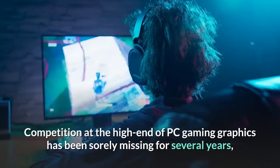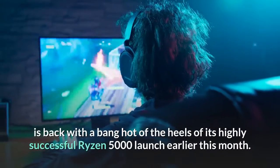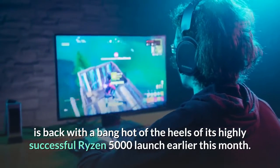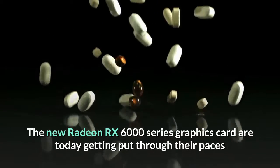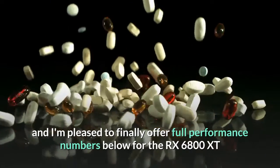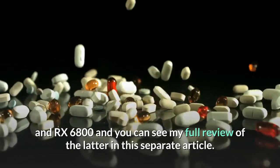Competition at the high end of PC gaming graphics has been sorely missing for several years, but AMD is back with a bang, hot off the heels of its highly successful Ryzen 5000 launch earlier this month. The new Radeon RX 6000 series graphics cards are today getting put through their paces, and I'm pleased to finally offer full performance numbers below for the RX 6800 XT and RX 6800, and you can see my full review of the latter in this separate article.